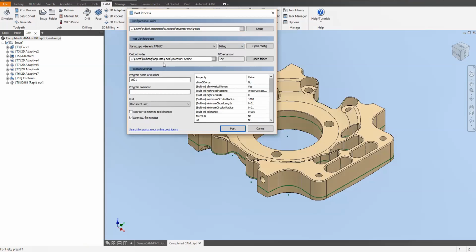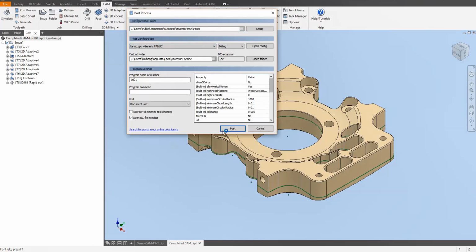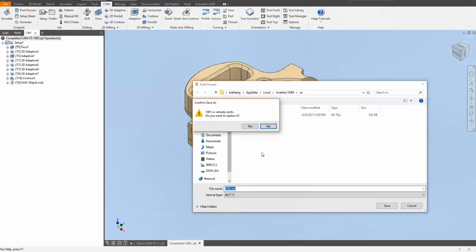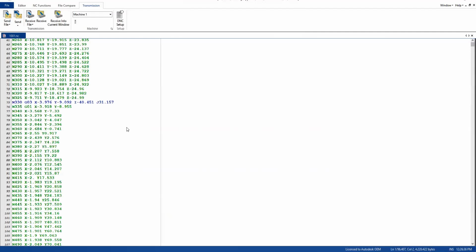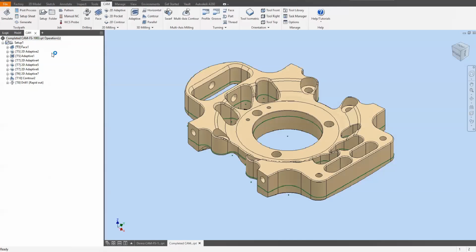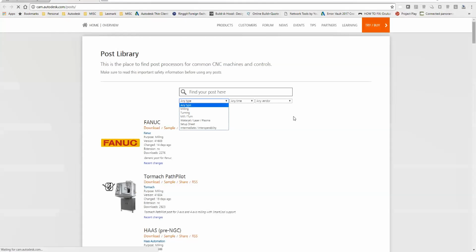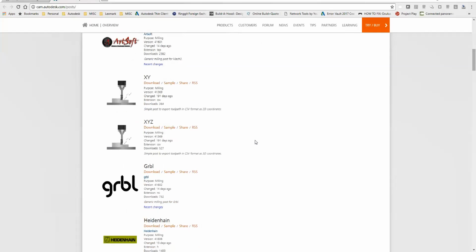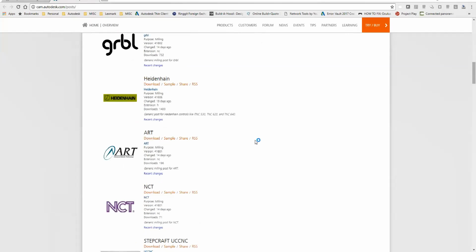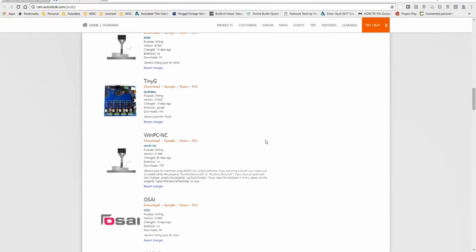So now to process, we need to choose our post processor. We can choose from the existing libraries, the Autodesk libraries. From there we just process it to our NC codes. Okay, so we can check the post library. In this case, we are using milling, so you can filter it by milling to see. This is the default post processors available for users to download and use.